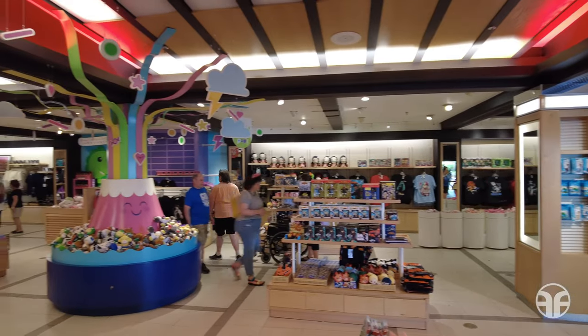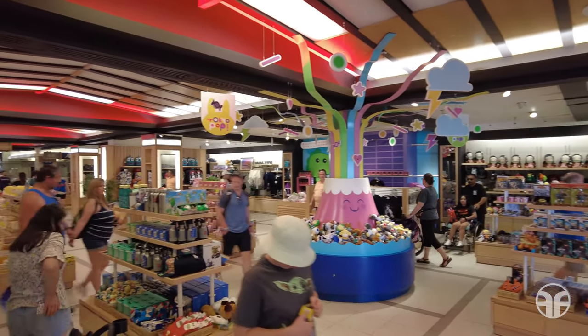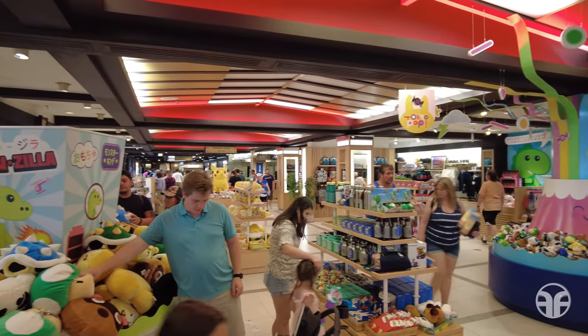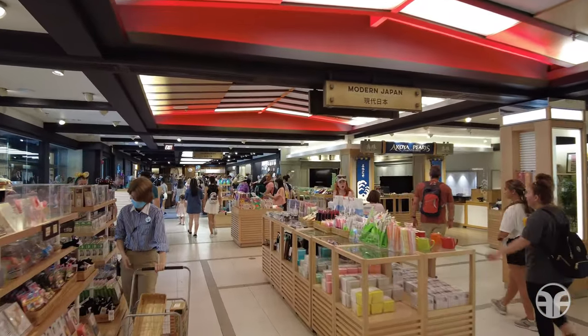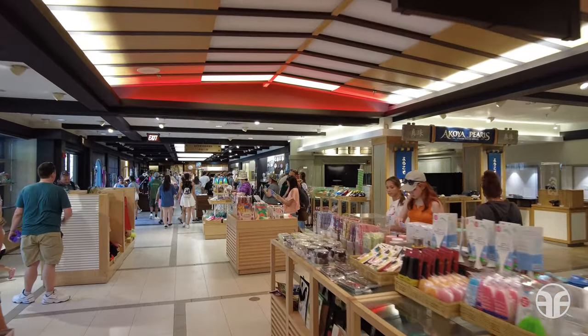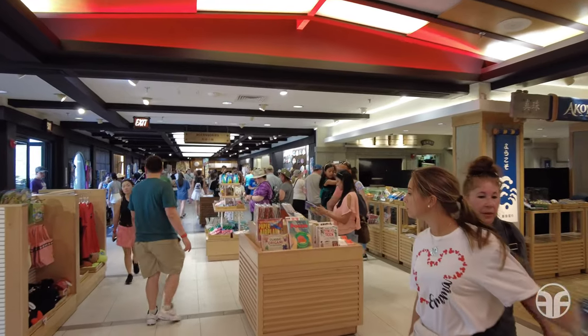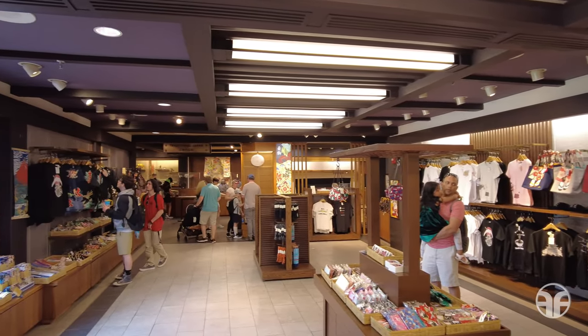Tokyo Pop has impressive decor, which features red ceilings with exposed wood beams and offers loads of colorful smiling plush toys. Modern Japan has cool treasures and gems, including authentic items available for you to browse and purchase. Discover an assortment of authentic Japanese gifts here in the accessories section.